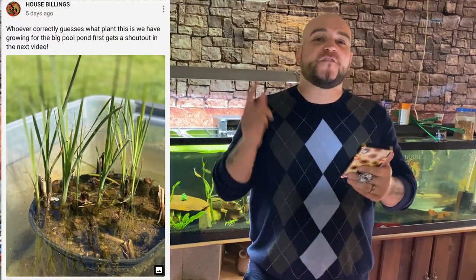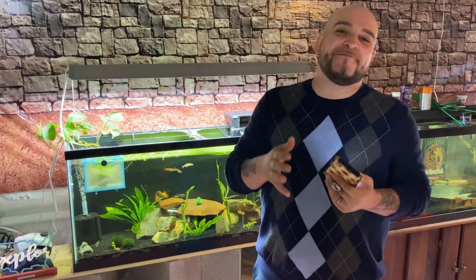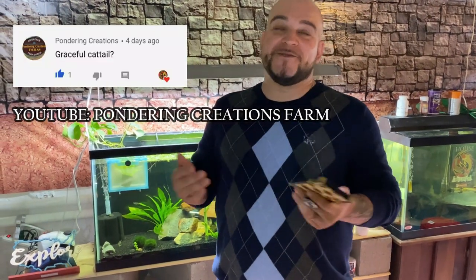So another cool little thing I did was I posted a picture onto our community page and asked everybody to try and figure out what type of plant was growing that's gonna go into our pond. And I said the first person that got it right would get a shout out. So the first person to guess it right was Nick Wellington. It is a cattail. There were some hilarious guesses out there. I saw onions, carrots, some other crazy things. I am going to give an honorable mention to Liza over at Pondering Creations, because Liza, we bought it from you, so I'm glad you know what your own plant is. So thank you. I'm gonna try and do some other things like that. I'll put up some pictures and have you guess what it could be and give you some shout outs.